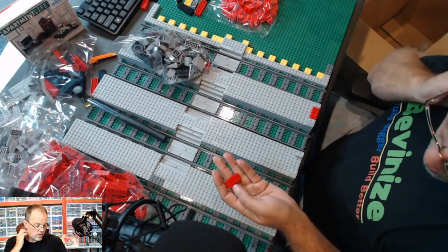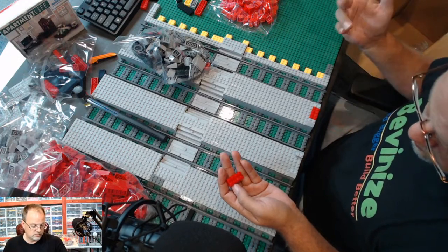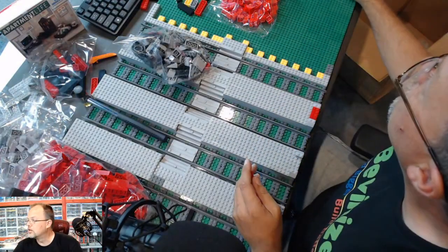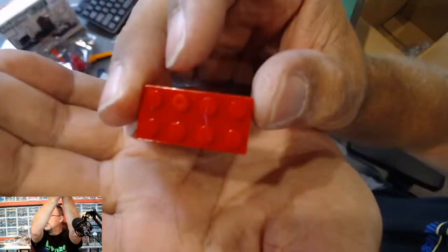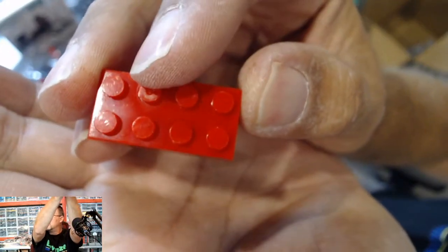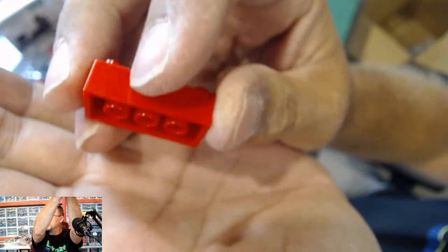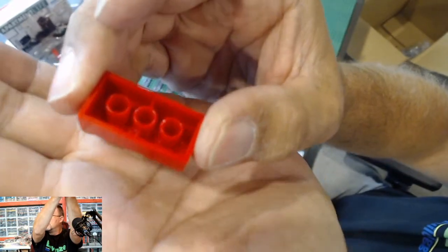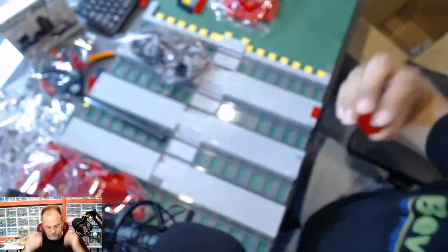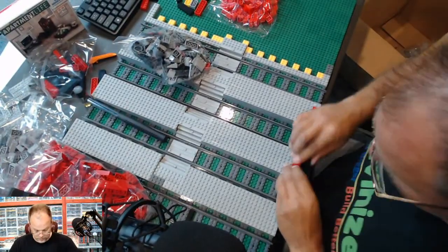No logo at all. The only thing I can say is they're off-brand, and I can't see what I'm looking at. But no logo of any kind. Not even a part number on them that I see. So no logos.